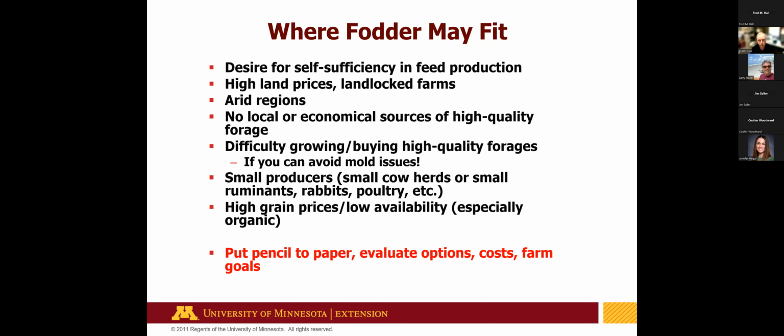Like I said, it might work for small herds, 1 or 2 cows, maybe some rabbits, poultry, things like that. If you have high grain prices, low availability, especially in an organic system, but like I said, the organic grain price has to be really high to maybe make this work. But in the end, you have to put the pencil to the paper, evaluate all your options, what the costs are, what your farm goals are, to see if it will actually work.